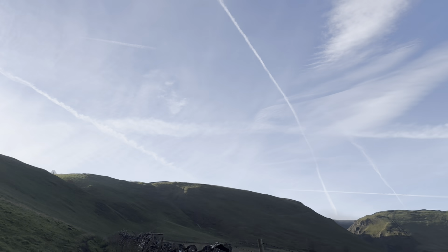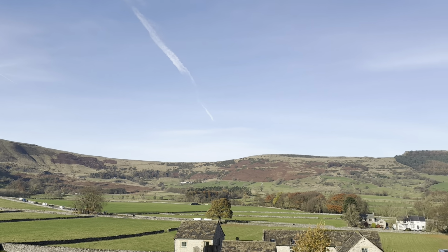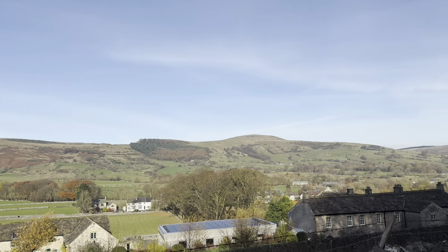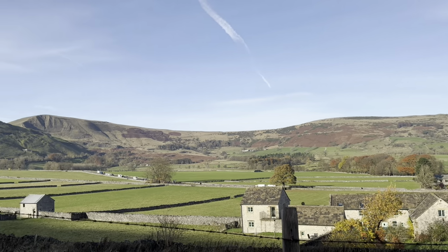So this is where it's brought me out. Spectacular views from up here. And I'm just going to keep on walking and see if I can catch any other great views like this.